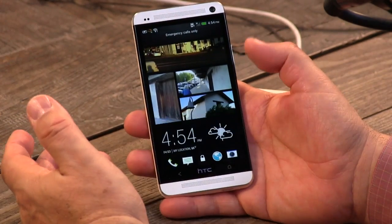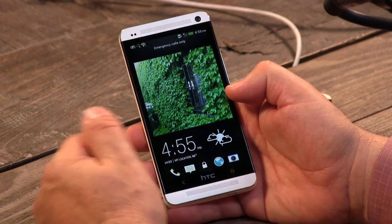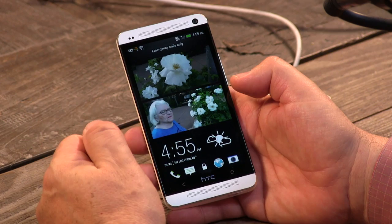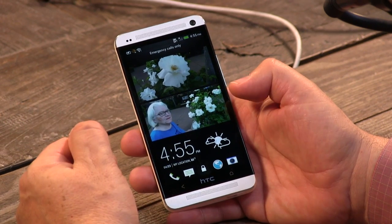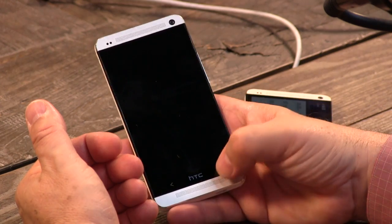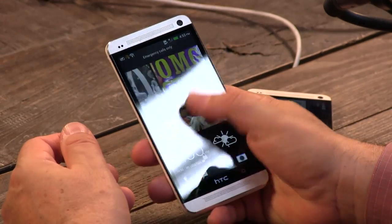Really, really brilliant design. Best screen I've ever used on a phone. Galaxy S4 will have a very similar screen, so we'll have to see. Galaxy S4s will be Super AMOLED. This is an IPS screen. If you like the color rendition on IPS better, you might prefer this. I think it's absolutely the best screen I've ever used, and probably will be so for some time.